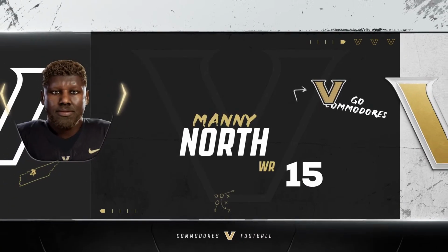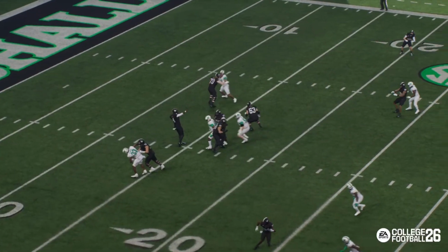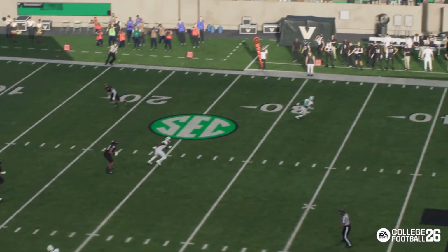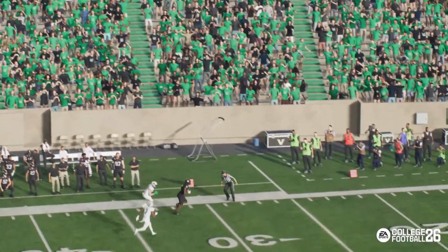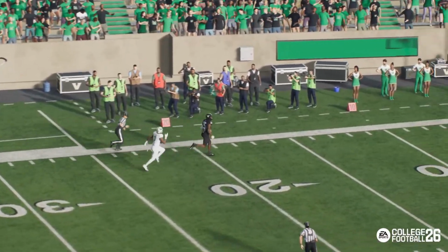I mean, you know he's going to catch the football, and you know he's going to make plays after he catches. Those are the kind of guys that you feature, and you find them, and they produce like this, you keep finding them.